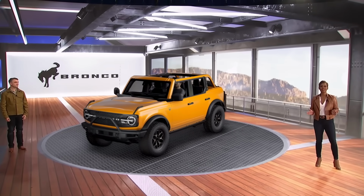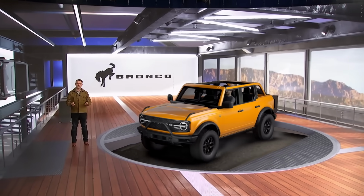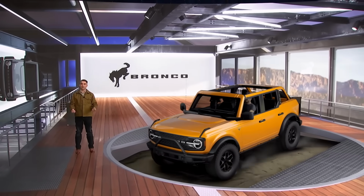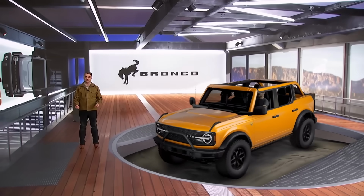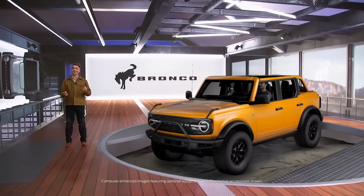Let's take it even a step further and see how far we can push the brand new Bronco. Jeff, why don't you tell the people at home what's the story here? By all means. Bronco's modularity means your customization options are almost limitless. There is a full line of factory-backed accessories for more off-road capability, personalization, and style.